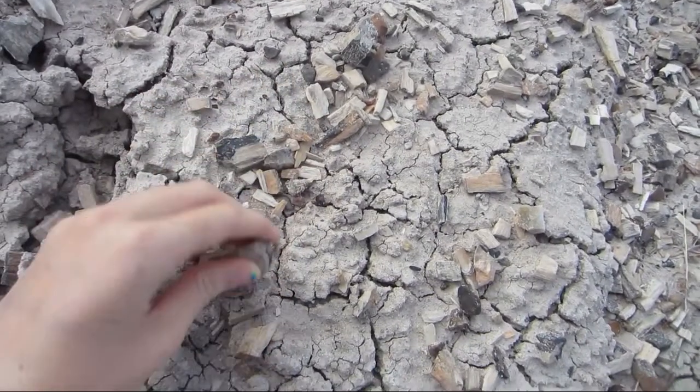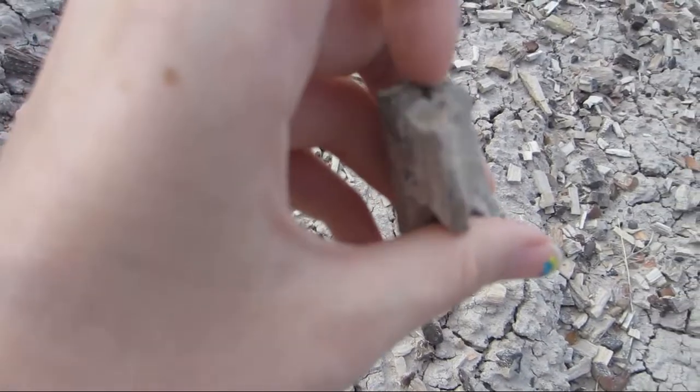Petrified sawdust. It all just looks like little chips of wood, but it's all rock. It's really cool.